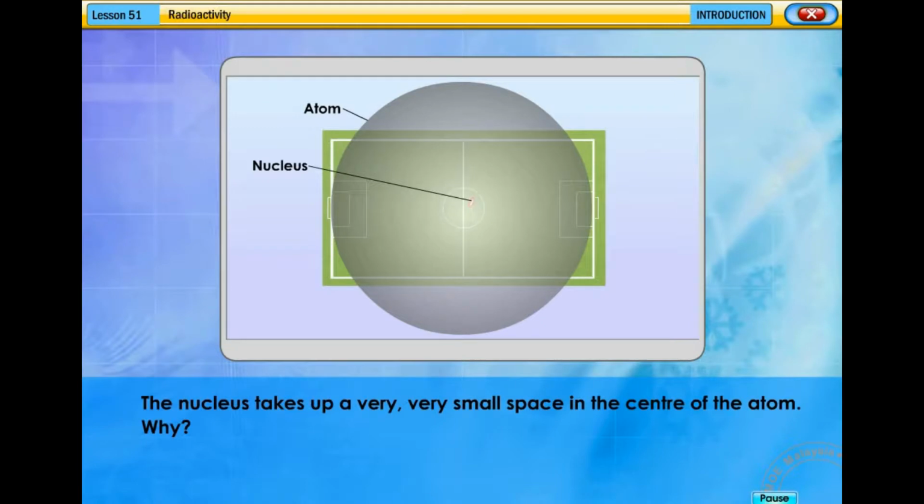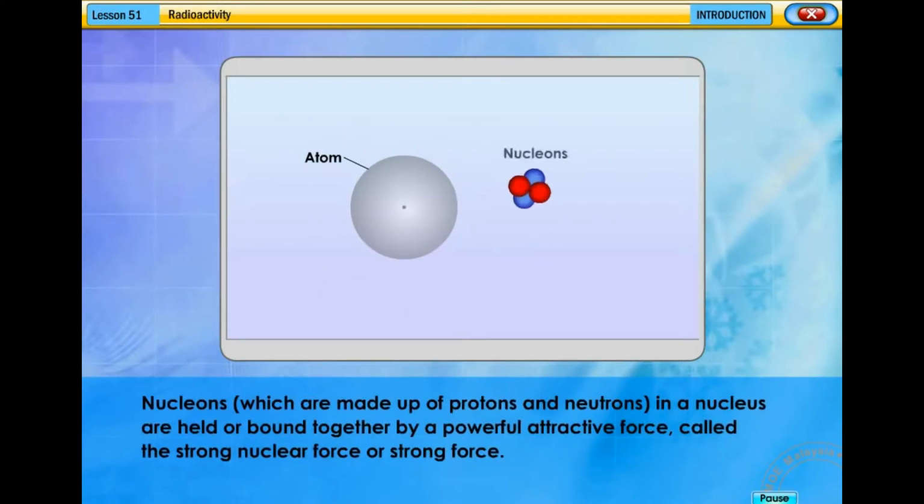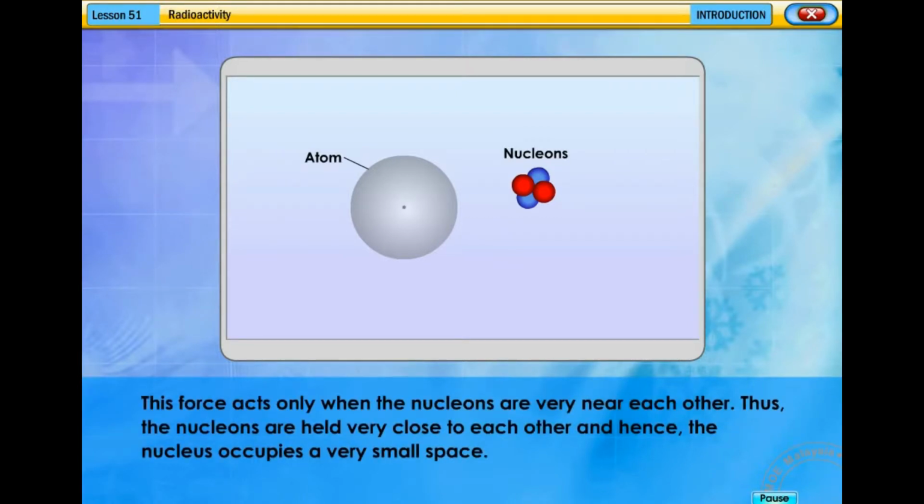The nucleus takes up a very, very small space in the center of the atom. Why? Nucleons, which are made up of protons and neutrons in the nucleus, are held or bound together by a powerful attractive force called the strong nuclear force, or strong force. This force acts only when the nucleons are very near each other. Thus, the nucleons are held very close to each other, and hence the nucleus occupies a very small space.